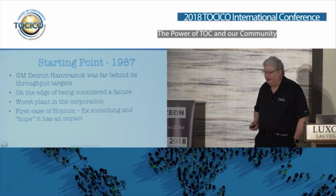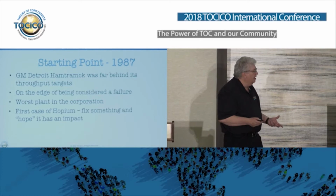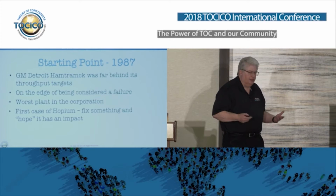So these systems were so complex that we would fix something, and of course I was an electrical engineer on the floor, and you would fix something and you'd say a little prayer, and you would hope that it would have some impact on the end of the line. But because the systems were so complex, you never knew if throughput went up, if that was something you did, or it happened to be something about the weather that day. So you didn't really know if that had a difference or not.